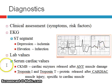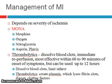They're also going to do lab work. All right, they're going to do what's known as serum cardiac values. They're looking at cardiac enzymes. All right, one of them is CKMB. This one tells us that there's been cardiac muscle damage, but it can also be falsely elevated because it can be after any muscle damage. All right, troponin I and troponin T are also cardiac enzymes, but they're specific only to cardiac muscle injury, so they tend to be more sensitive and a better indicator of if we've had damage to cardiac muscle.